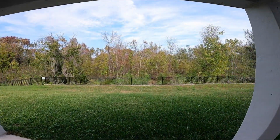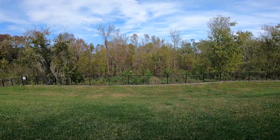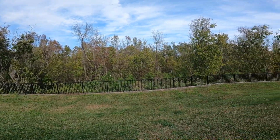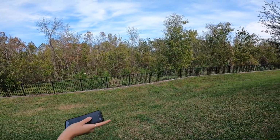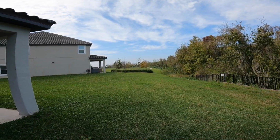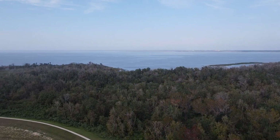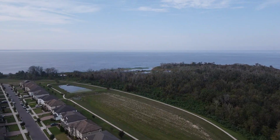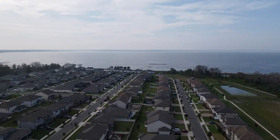Now, as soon as you come to the back, as you notice, you have no rear neighbors. And right back there is actually some preservation because it will not be able to be built upon, since northwest, which I'll just show you in a second, is Lake Apopka. You can kind of see it in the back there. It's one of the largest lakes we have in Central Florida. And you have some walking trails there as well. But that is the really cool feature about this home.